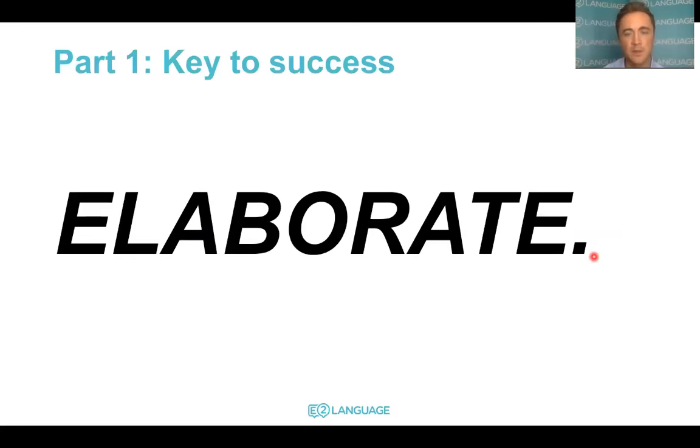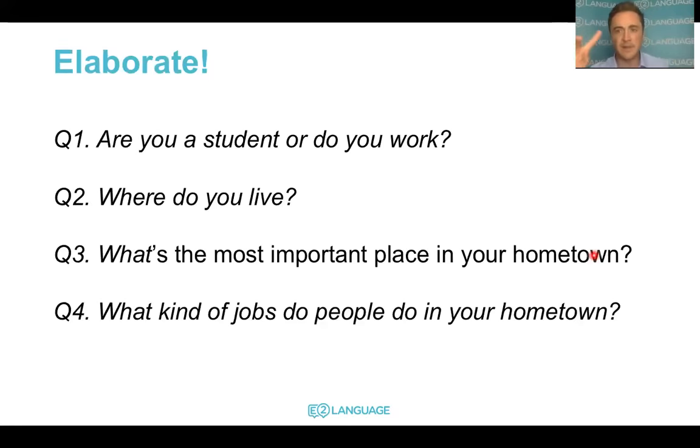Part one, small talk. There's basically one secret here, and that is to elaborate, okay? To extend your answers, to not say yes or no, but to say yes, because, no, because, etc. You have to learn how to elaborate and expand your answers. Let me give you an example.